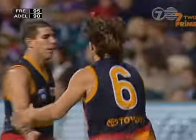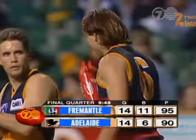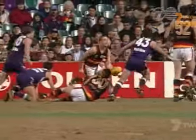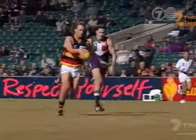Modra goes back to give congratulations to the person who got it out into his path. Darren Jarman, terrific play. Modra gets the goal, his first. And who's going to win this game? It's just goal for goal. 5 points the margin in favour of Fremantle.